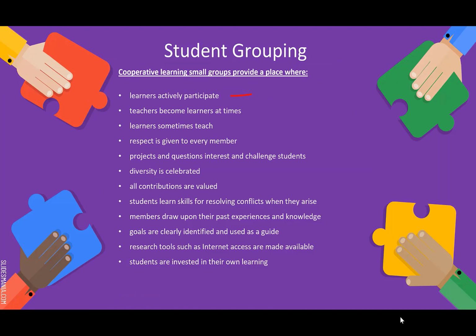All learners must actively participate. The teacher becomes the learner at times, and sometimes the learners do the teaching. Respect is given to every member. Projects and questions interest and challenge students. Diversity is celebrated. All contributions are valued. Students learn skills for resolving conflicts when they arise. Members draw upon their past experiences and knowledge. Goals are clearly identified and used as a guide. Research tools such as internet access are made available. Students are invested in their own learning.